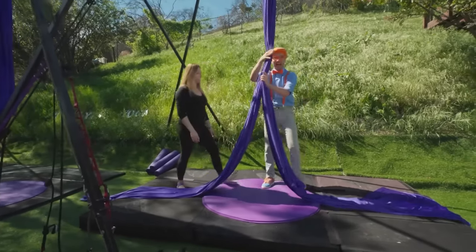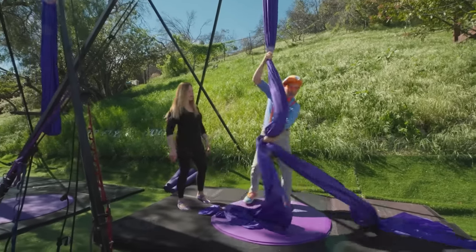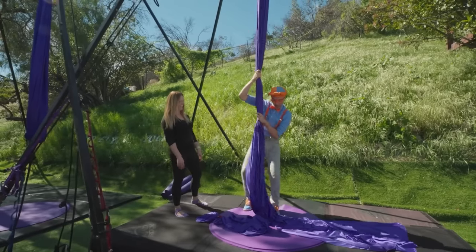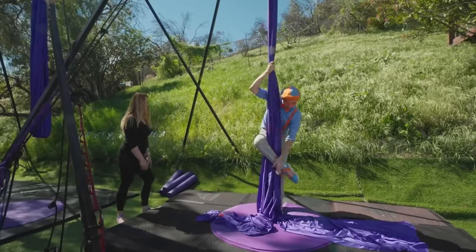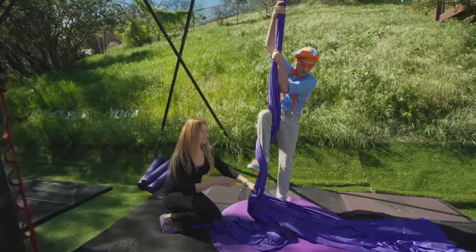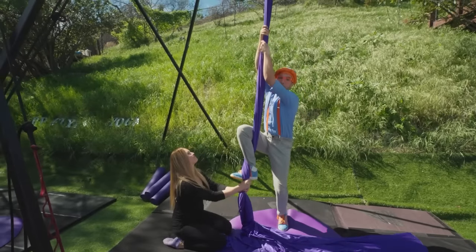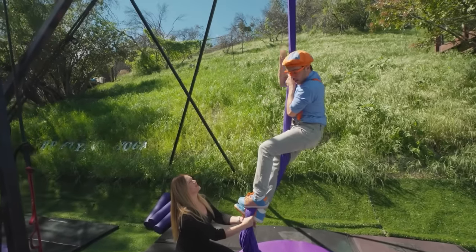See if I can climb to the top. Okay. So bring them together. Give it like a giant little bear hug. Now we take our leg around. That's right. Like this. Flex our foot. Bring it as high as you can. Even higher. Woo. Good job. And then up we go. You can go higher.